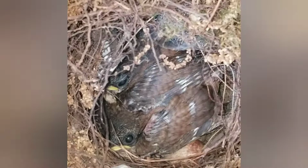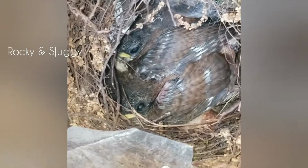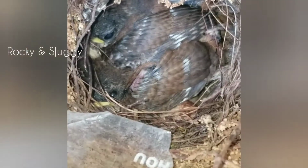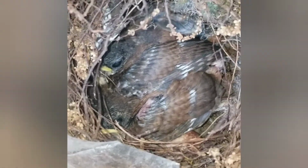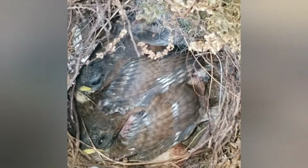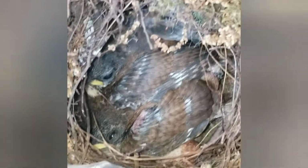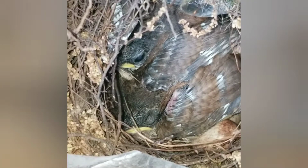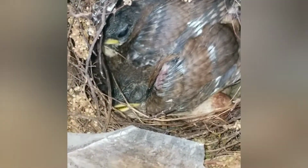Here's a quick update on what we've affectionately named Rocky and Sluggy. There's two of them here, and as you guys can see, they are really developing. I mean, from one day to the next, they develop so much more. Feathers, their eyes, they can see now. So my little bird call doesn't work on them anymore. And this is just from, I think it was May the 10th that I made the video doing the bird call, and you could see how young they were then, how much more they develop now.